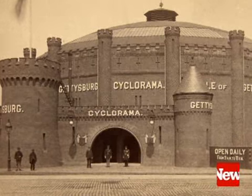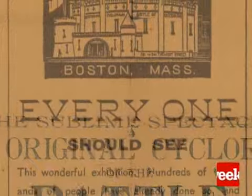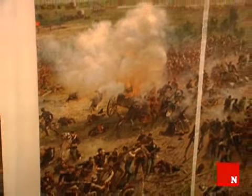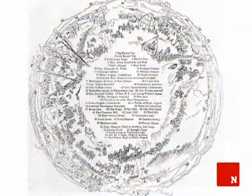From roughly 1880 until the dawn of the motion picture, cycloramas were immensely popular in the larger cities of the United States. Immense paintings measuring almost 380 feet long and more than 40 feet tall, they were hung in the round so that spectators could stand at a central point and be surrounded by the action depicted in the paintings.